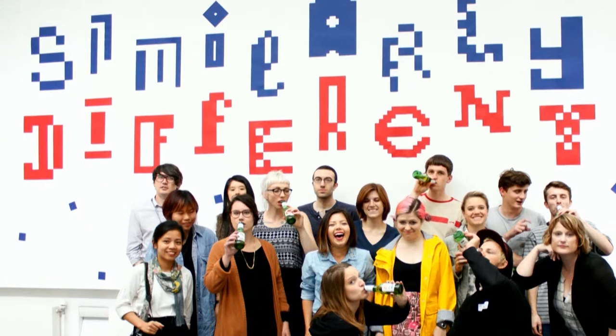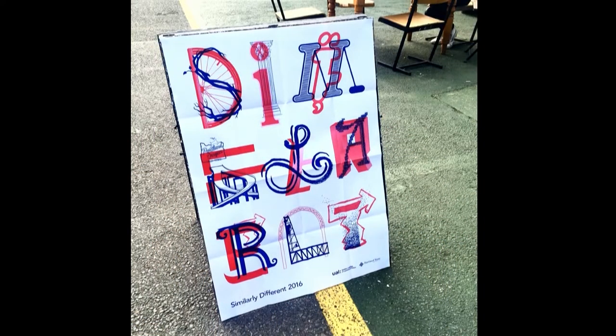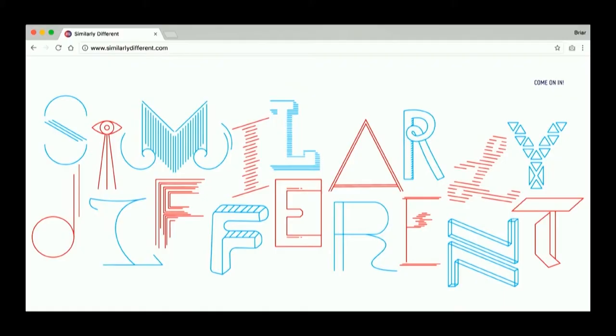Over the years, we have given them varying levels of restrictions for the logotype. So as you can see here, we gave them a lot more restrictions on this one. And then, of course, on this one, we gave a lot fewer restrictions. And this is our most recent. We actually just returned from London, I think, two or three days ago.